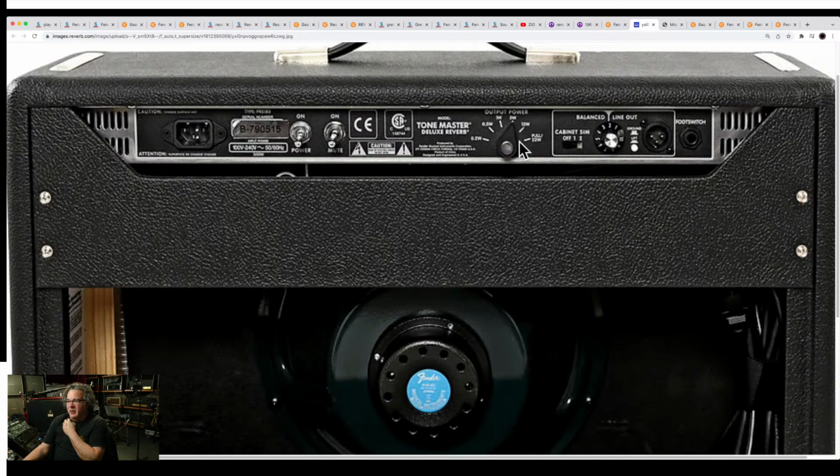So this output power selector, if you look at the far right-hand side, you can't really see it, but where my mouse is, that says 22 watts. And over here, I think it's 0.2 watts. Like we were talking about with the Rev D20, that gives you the ability to manipulate the headroom of the amplifier. If we're running at full 22 watts, you can turn the amp up and it will stay cleaner longer. But as you bring it down, it simulates an overdriven amplifier.